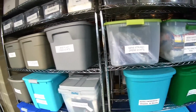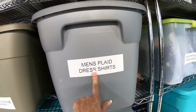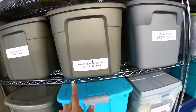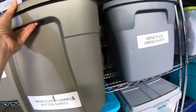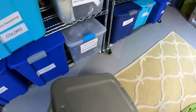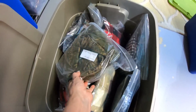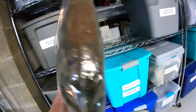All right, so this is a flannel plaid. So you can see I have men's plaid dress shirts. These are going to be shirts that aren't flannel. I should have a separate one, men's plaid and flannel button shirts. It's going to be in here. Let's pull this one down. This might be it here. Eddie Bauer, large. This is called a camo button.